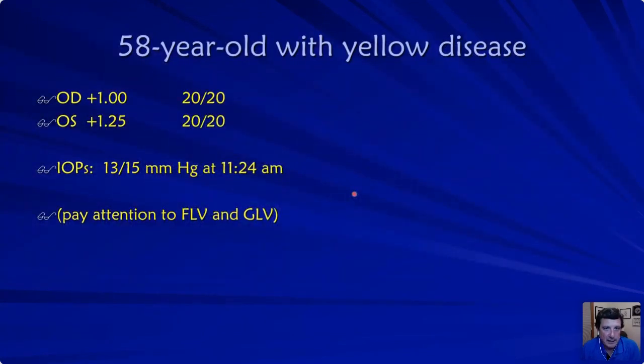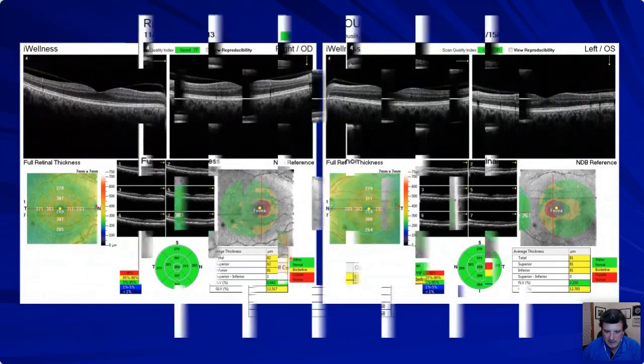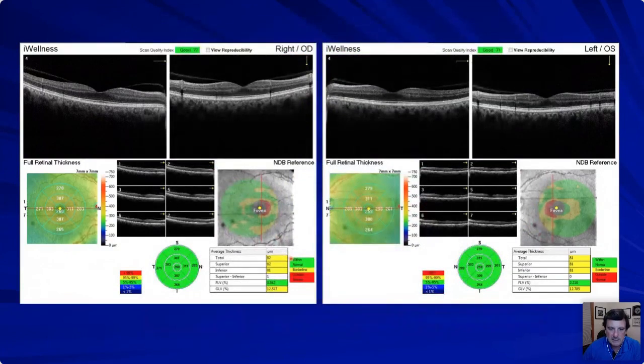So here's a 58-year-old woman with yellow disease, plus one, with a 20/20 visual acuity. IOPs are 13 and 15. Pay attention here to the focal loss volume and global loss volume. When I look at these, I like looking at the ganglion cell complex. They're saying there's some thinning, but it's not from glaucoma, just a general thinning. That's how you read this.